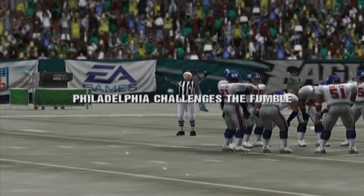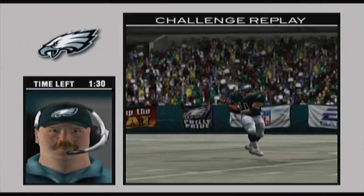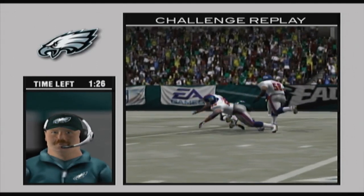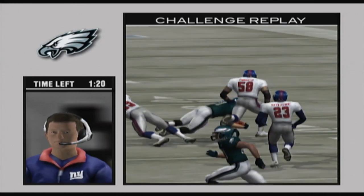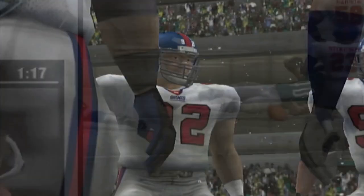And after conversing with his coaches upstairs, he decides to challenge this one. I think that's the right thing to do. I thought he was down when the ball popped loose, but it's difficult to tell from this angle. And mostly the official is seeing what we're seeing. So it's inconclusive. The call will stand since he needs to be 100% sure to overturn a call.